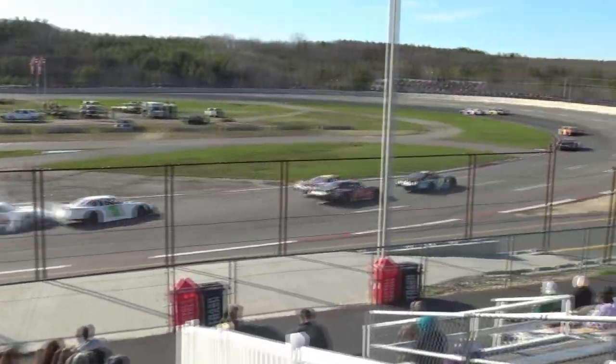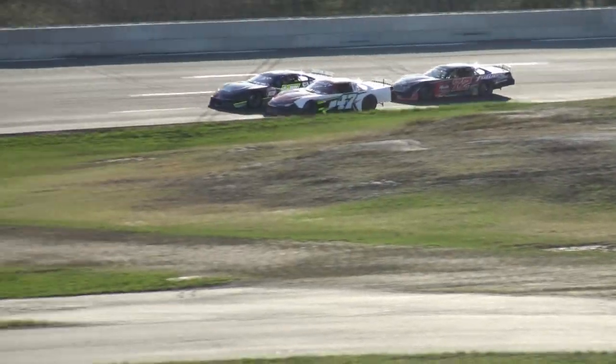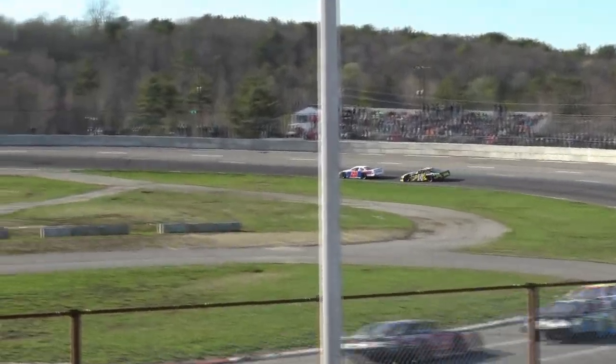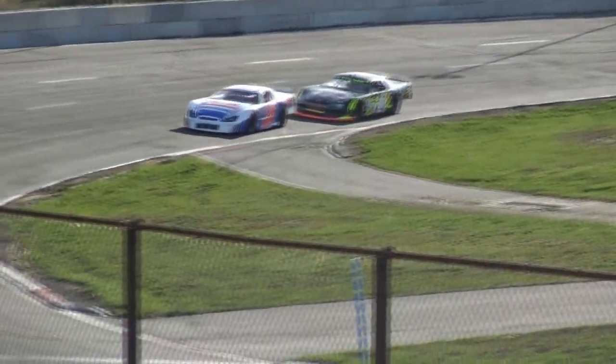A battle starting to happen up there up front as the 14 of Josh St. Clair trying to look for some racing room over your race leader, Andrew McLaughlin. Looks like the 15 of Moulton, Frank Moulton will go down pit lane.